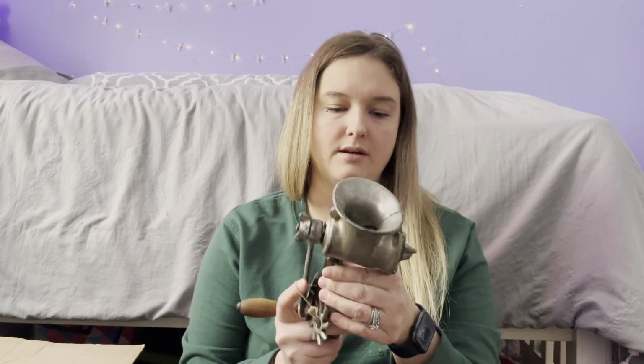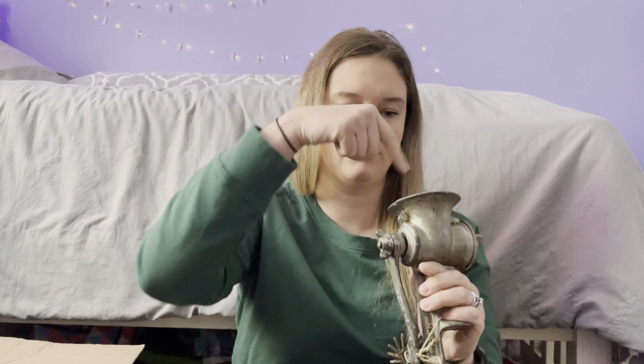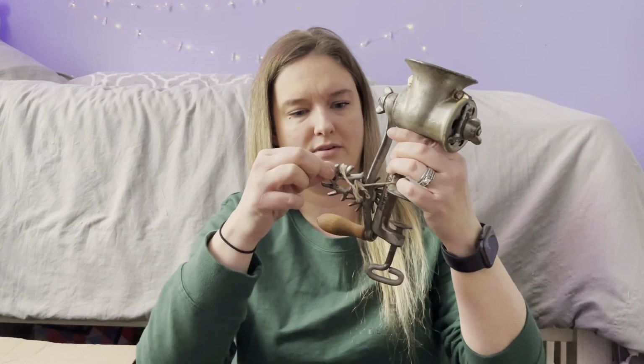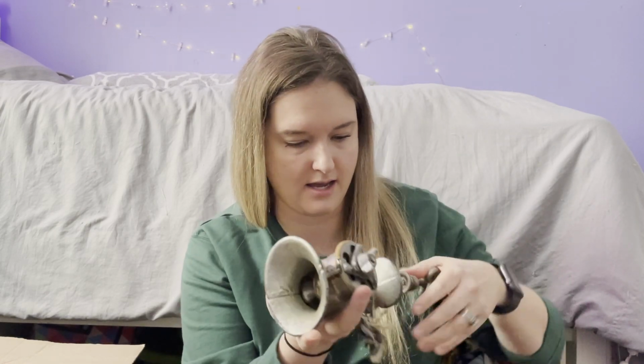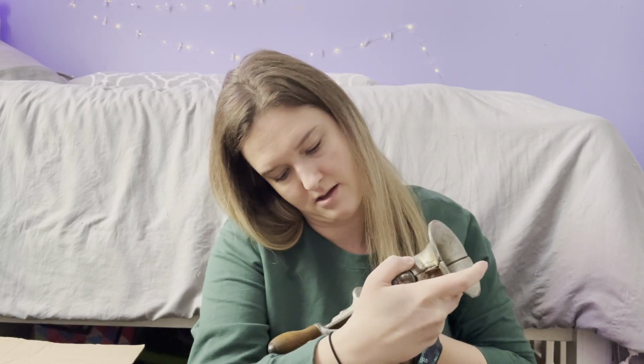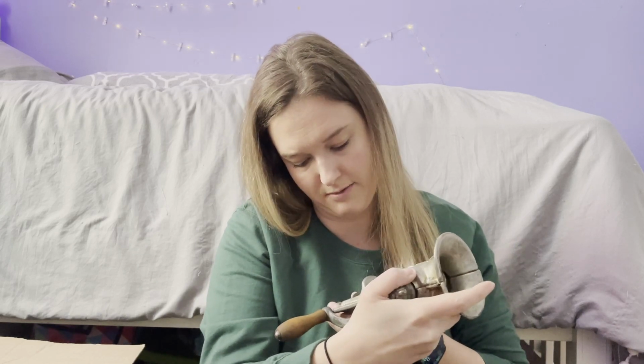Oh, this one's heavy. Oh, okay. So this is a meat grinder. And she has a price range from $10 to $20. And these actually have different parts, I don't actually know where those go, but there are different types of add-ons, I guess. This one says Columbia, PA, USA, and it's Model A, United States Lock and HDW company. It's hard to read.